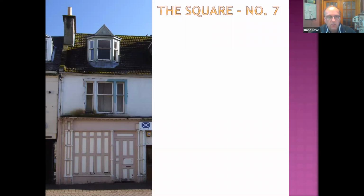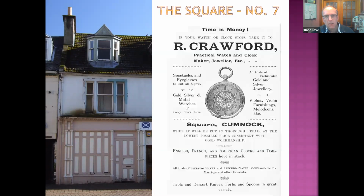In 1926, James Brown, a jeweller from Catrine, took it on, and he remained for a few years, but the longest serving person in there was probably Ronald Robertson, who was a watchmaker and jeweller there for many, many years, and certainly, as I keep going back to my youth, that was the occupant of the shop at that time. In more recent years, this shop's been a variety of things. It's been the Square Record shop, there was Images clothing shop, and it's currently a beauty salon. And here we have an old advert for Robert Crawford, which obviously predates 1926.